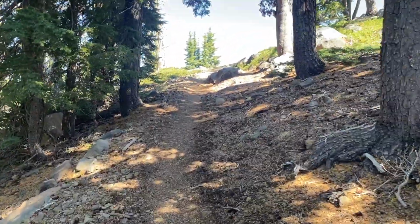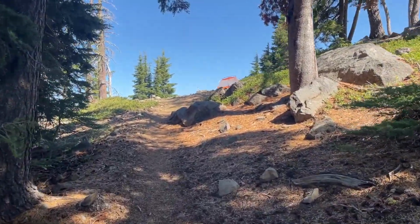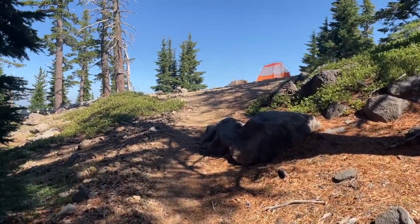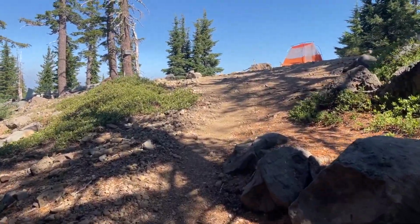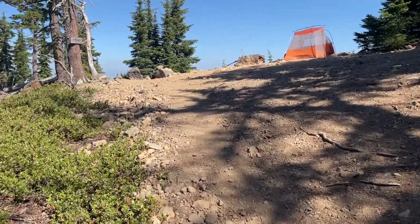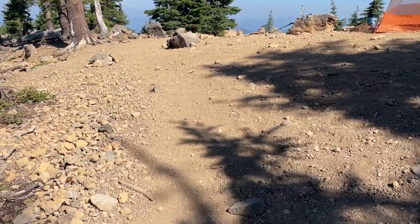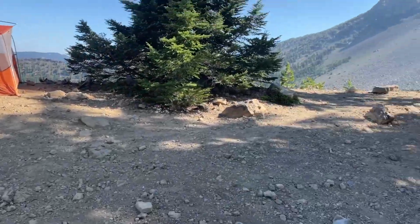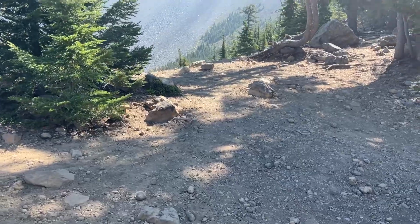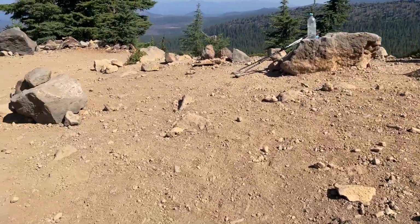All right. We finally reached the top and somebody's living here. A couple of people are living here. It's alright. And they came all this way too. See that? Alright, where are we going?